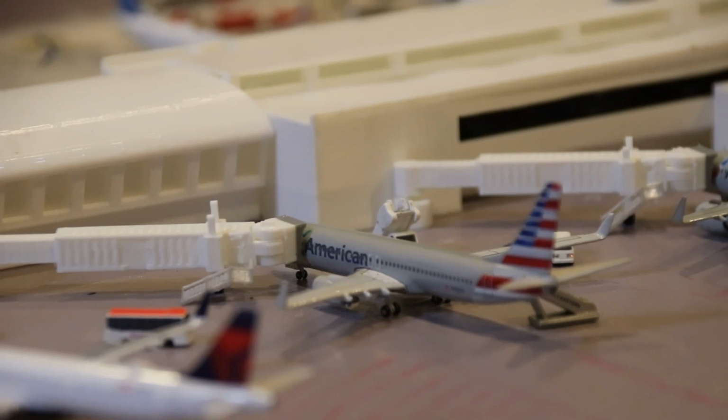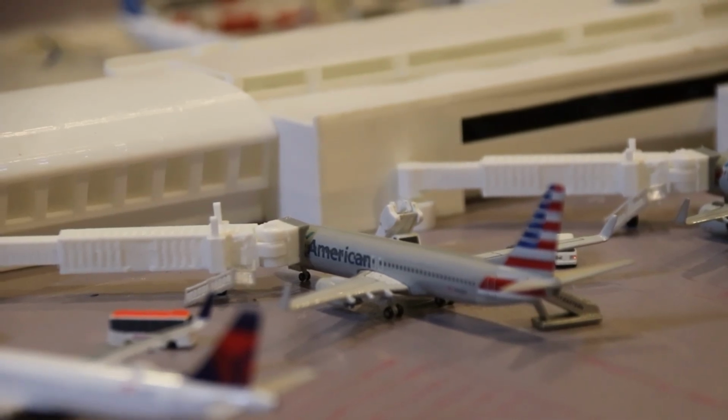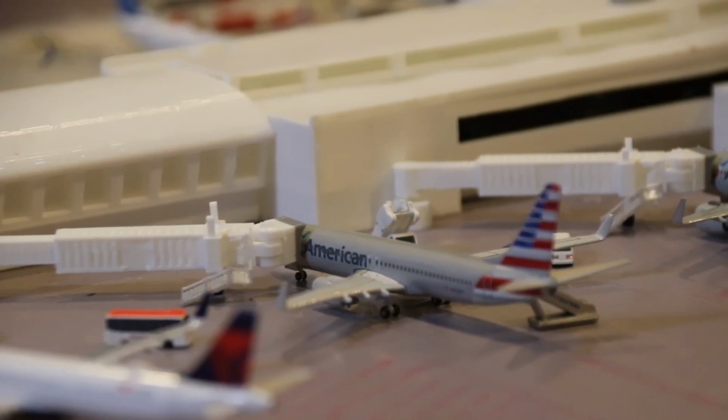American Airlines kind of operates right here at Terminal A. Once you get past security and walk straight forward, you'll see the American Airlines gates. Over here at the gate, we have an American Airlines Boeing 737-800. This aircraft is waiting for its luggage for the flight out to Chicago ORD.